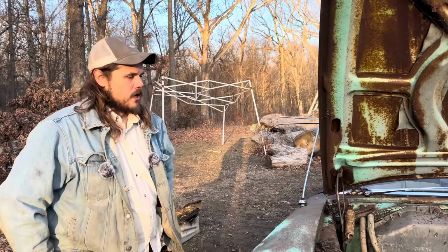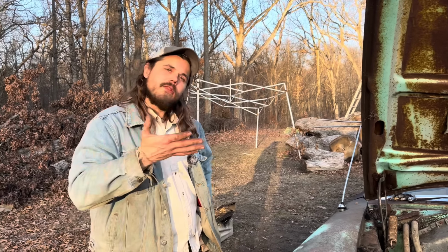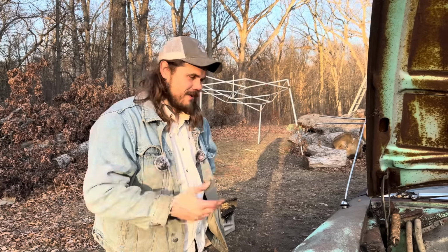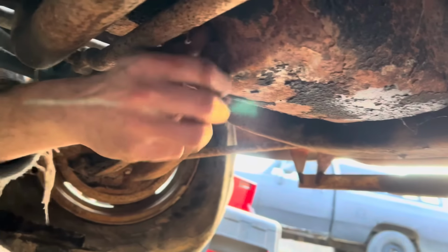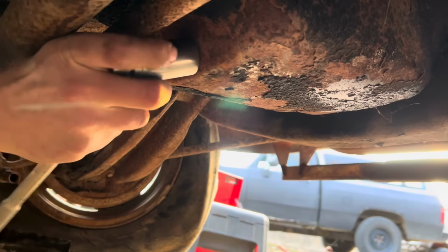We're gonna go into the car and we're gonna drop the oil together and see together just how bad this thing really is. Yeah, this guy right here. Okay, got it. This is where the magic's gonna happen.